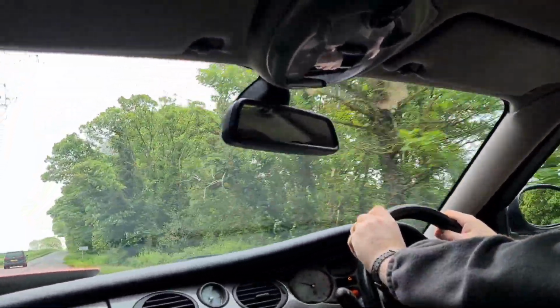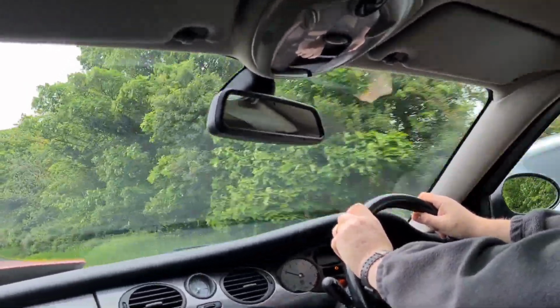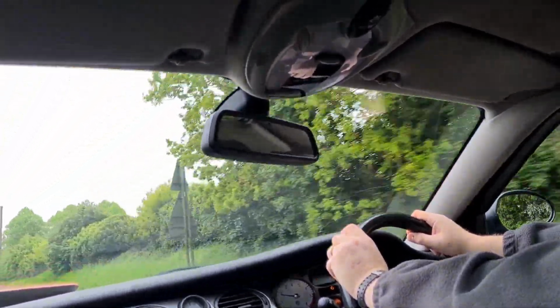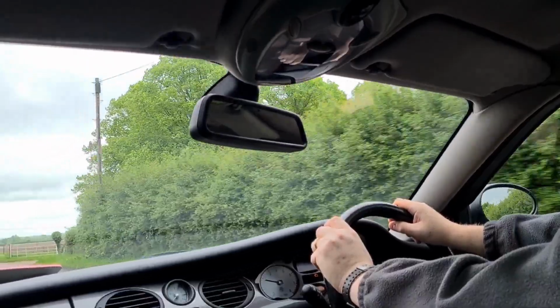If you're a buyer for an MG ZT Plus 180 2.5 V6 automatic tourer, I think that's the full name, on a 2004 53 reg, then this could be the car for you.